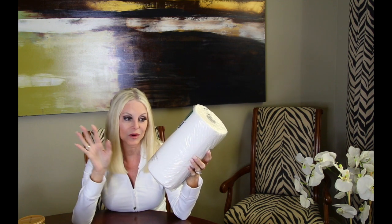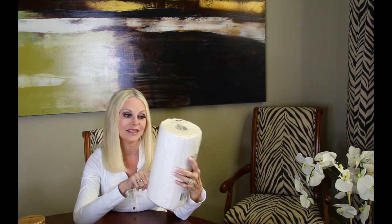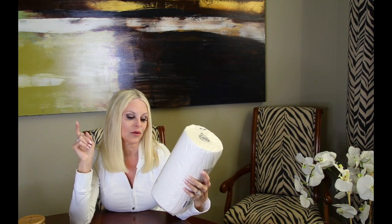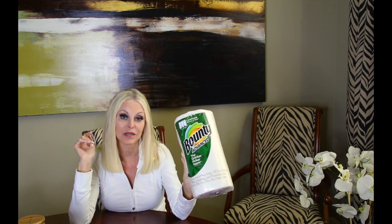So we have found a way to tuck them away, and then when we need them, they're there, and they're kind of hidden away. And this is the longer select-a-size paper towels, and I always buy the white or blanc and use these. It's amazing how many rolls of paper towels you can use, but we tend to do that.